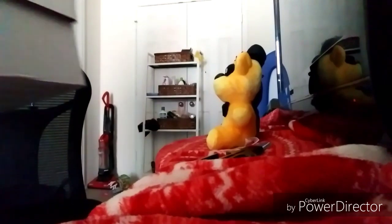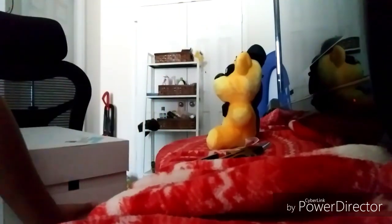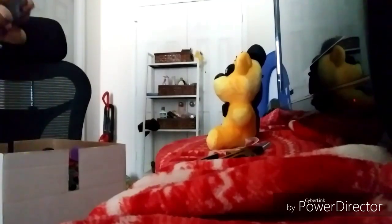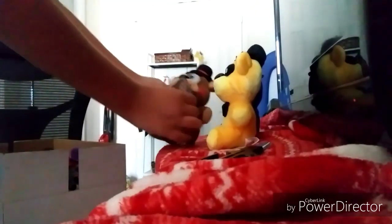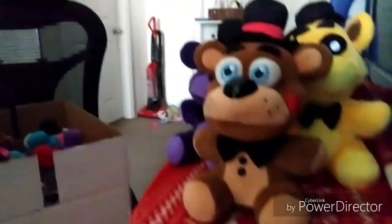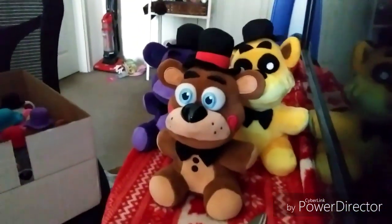I'll show you the Freddies really quick. Okay, so here's the Freddies. They're in here. Let me just get Toy Freddy. Boom. With his tag. They're all together now, so. Boom, all of them together. So now I can add them to all these Freddies down here.